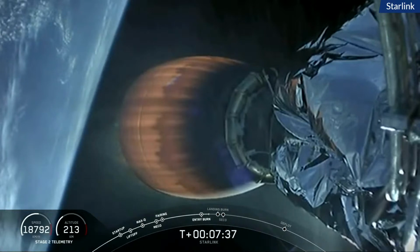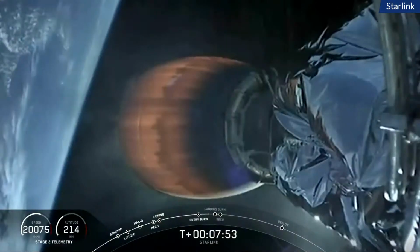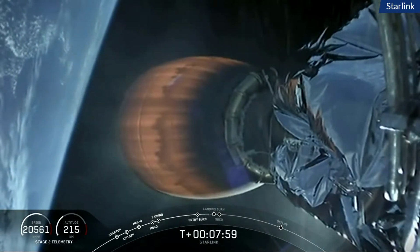Okay, so stage 1 lost the signal as was expected per the callouts. What you are looking at now is the Merlin engine of stage 2, the Merlin vacuum optimized engine continuing to fire, taking those 60 Starlink satellites into orbit. All right, stage 1 is now transonic. It has dropped below the speed of sound. That is good as it continues to head toward the drone ship.